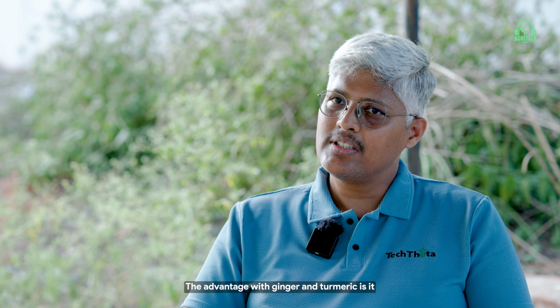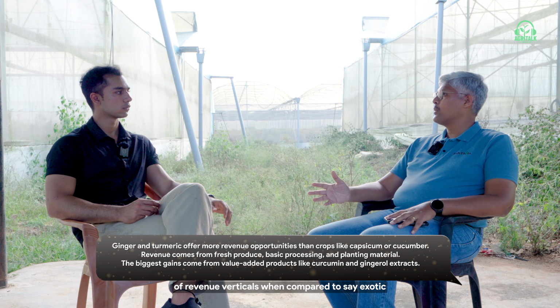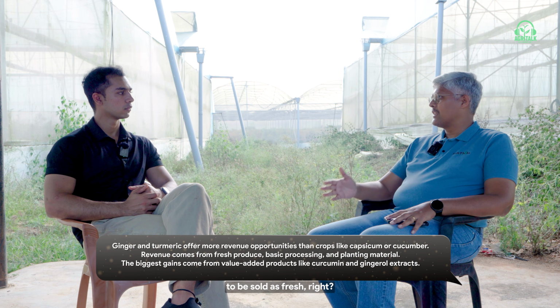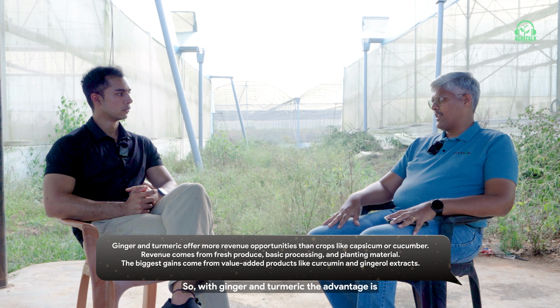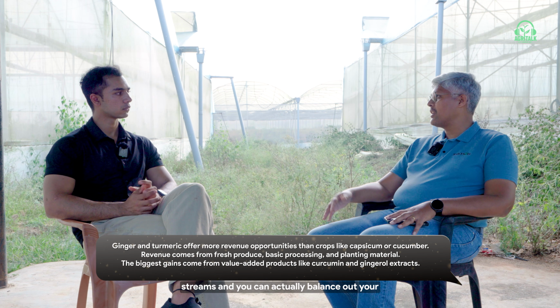The advantage with ginger and turmeric is it gives us a lot more opportunities in terms of revenue verticals when compared to, say, exotic vegetables like capsicum or English cucumber, which predominantly have to be sold as fresh. With ginger and turmeric, you can have multiple revenue streams, and you can balance out your production and your revenue based on these streams. You of course have the fresh, the wet turmeric and the wet ginger that you can sell. You can do some basic processing, like selling dried ginger, powdered ginger, or ginger paste. Same applies for turmeric.